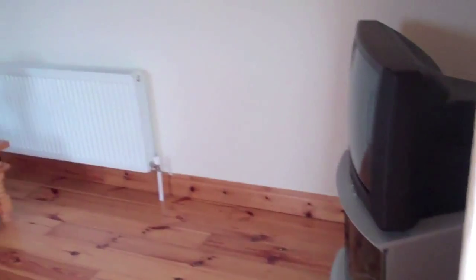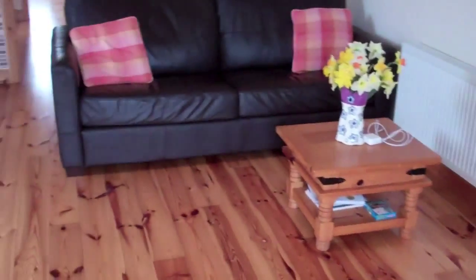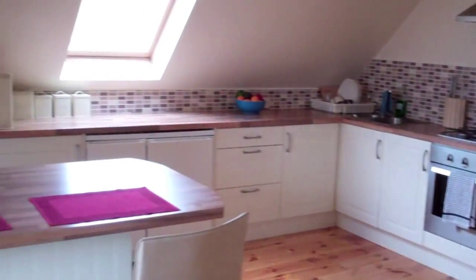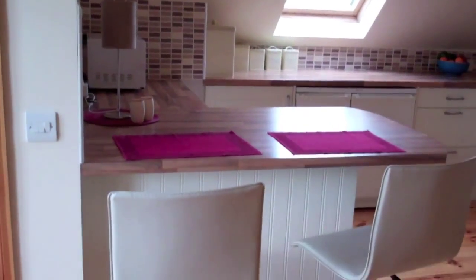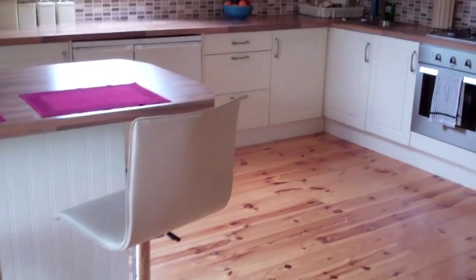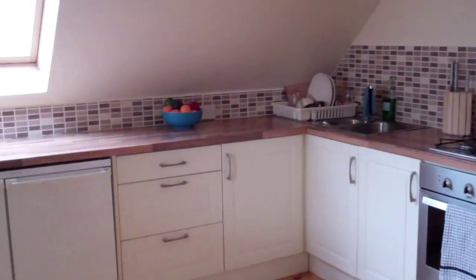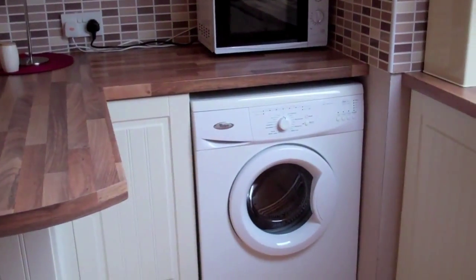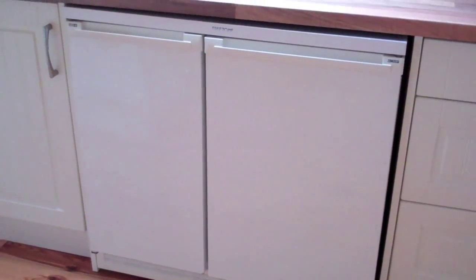You walk in and you see our living room, basically this TV and a couch. And that connects in with our kitchen, which is probably my favorite part. Nice counter space, even includes our laundry area right there. Oh, and here's our fridge on the right and the freezers on the left, which is kind of crazy.